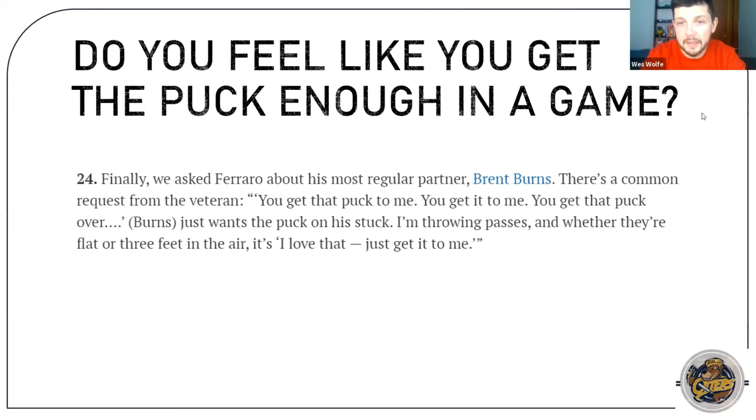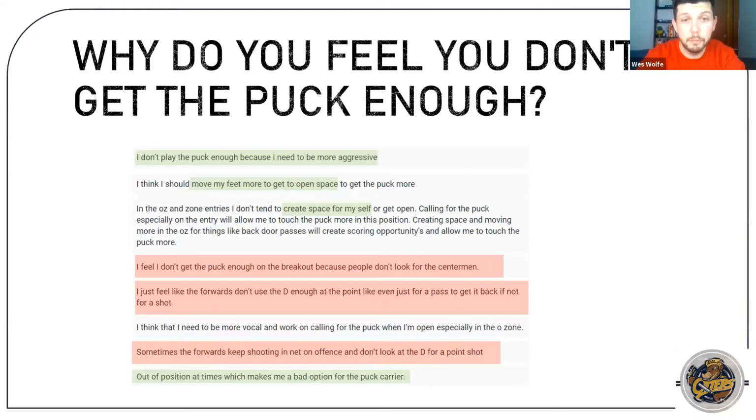And when we look at elite players, this was actually a quote from Elliot Friedman's 31 Thoughts about a month ago. And I thought it was really relevant about this discussion about getting the puck. Elliot was interviewing Landon Ferraro about his D partner, Brent Burns, who he knows is an elite player in the NHL. And he said, basically the one thing about Brent Burns is a common request: get the puck to me, get the puck over. I don't care if it's in the air, 3 feet or in my feet, just get me the puck. And I think that's really how most players feel, is get them the puck.